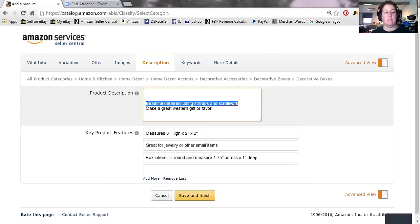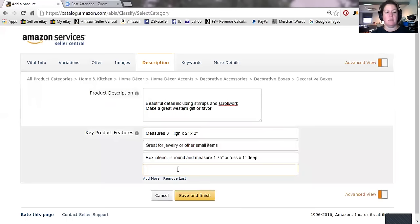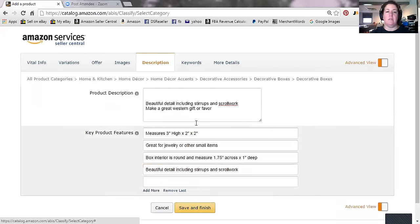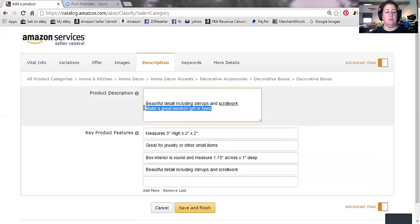And I said that there's beautiful detail work, because there's actually this really cool little scroll work right inside the lid here that didn't really come out great in the pictures. So I just wanted to let people know that there's a little bit more to this box. And finally, I'll say it's a great gift.